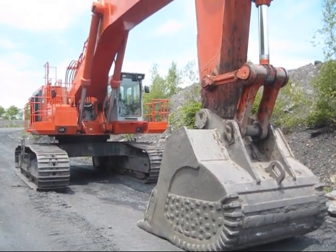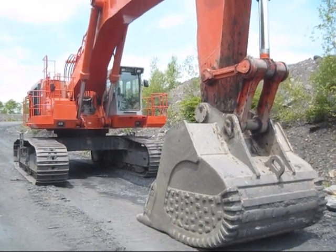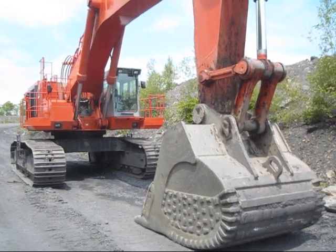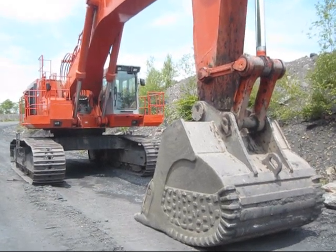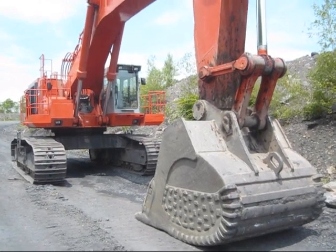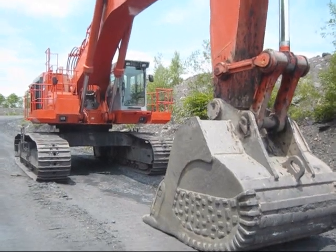Hitachi has stated that the EX1200 has increased production by 30% when compared to the older EX1100. The EX1200 is a much more powerful and faster digging machine than the older EX1100. So now I'm going to take and show you around the machine and tell you some technical information about it.